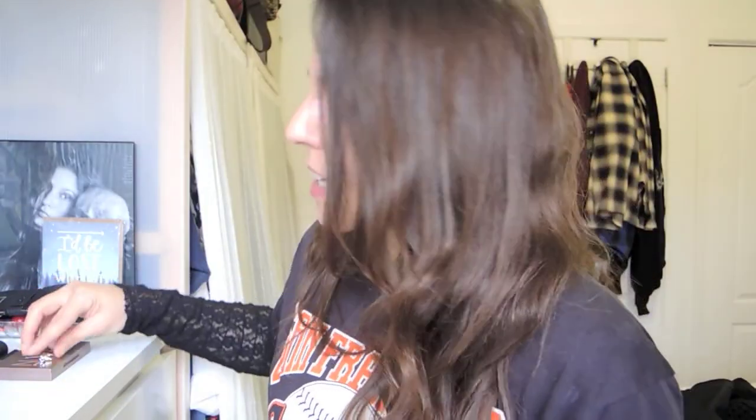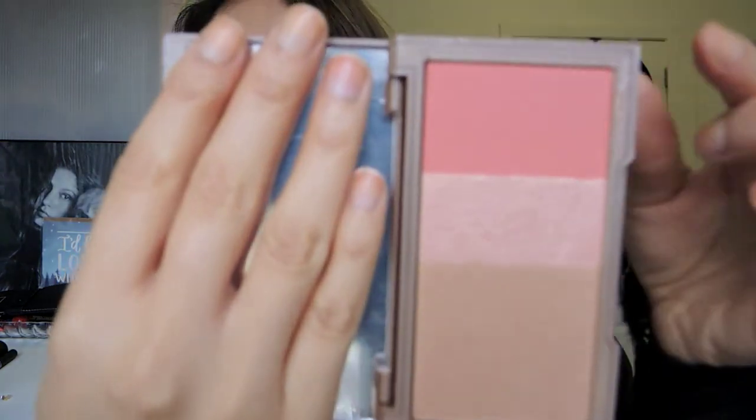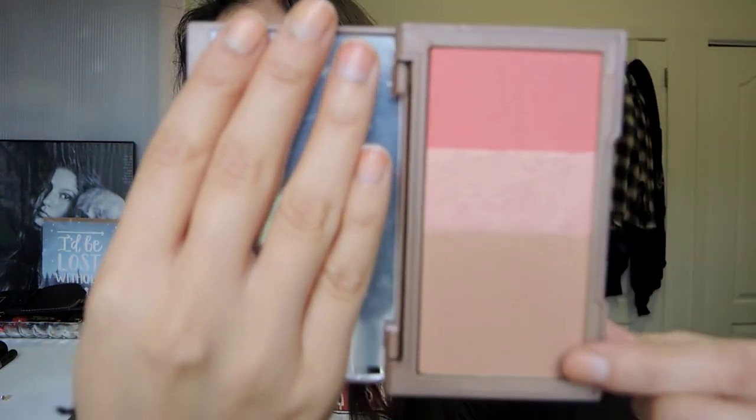My last makeup product is what I have on my cheeks and as my highlight and my bronzer. It is the Naked Urban Decay Flushed Palette, and it is in the color Streak, which is the peach toned one. I just bought this. It's not in my Sephora haul. There's a huge mirror right here. And then this is the color tones. So you have the peach blush, the highlighter, and the bronzer.